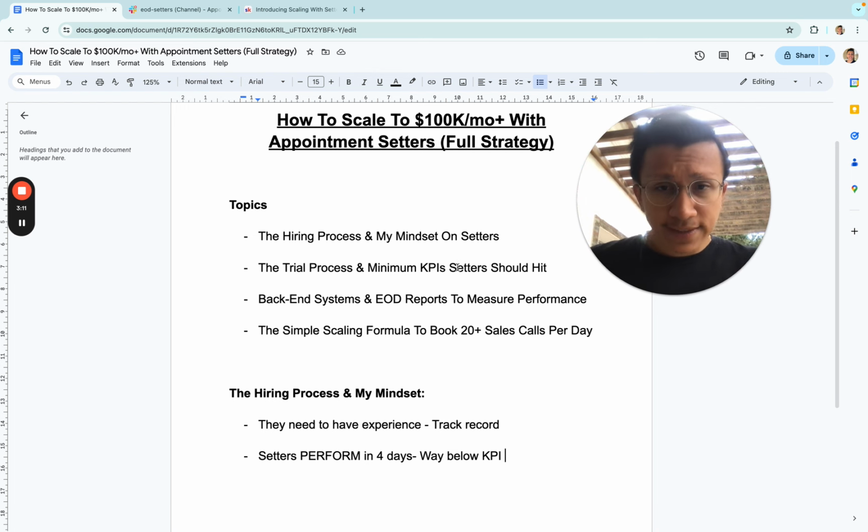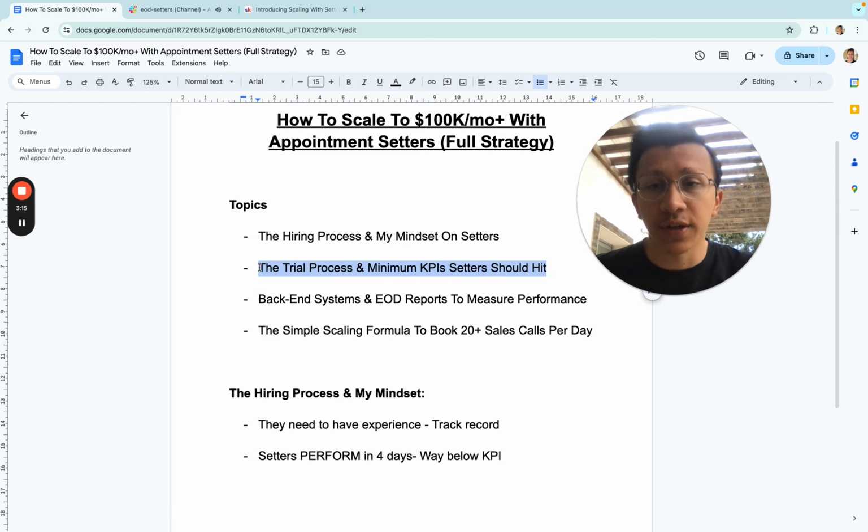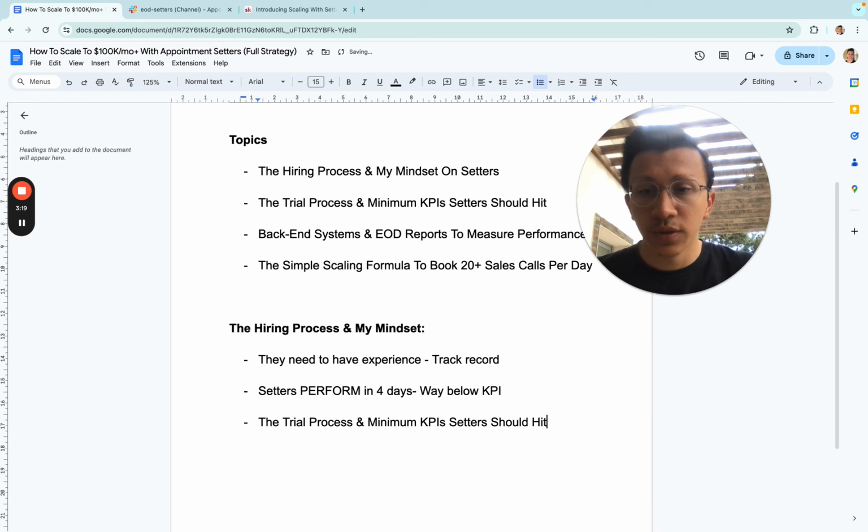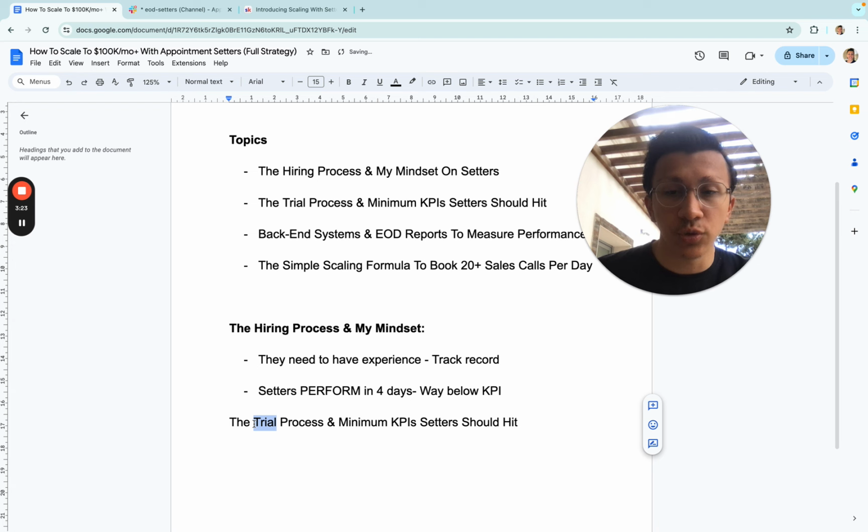Now, the second one is the trial process. And this ties into what I was just covering together here with you. And I'm going to be making some notes here together as well. So the trial process and minimum KPI. So my trial process is usually 3 to 4 days. It's not 1 or 4 weeks.